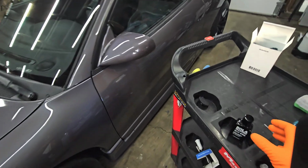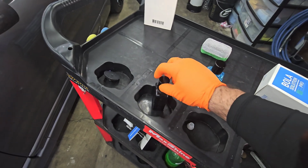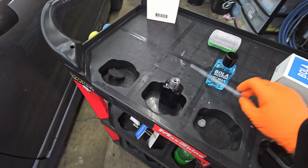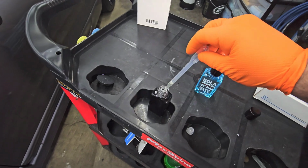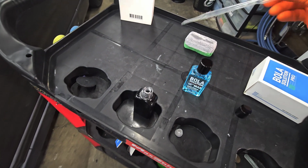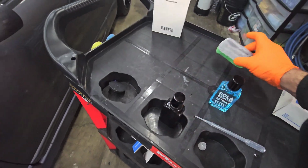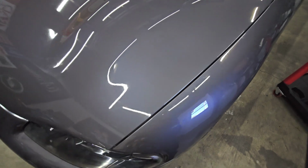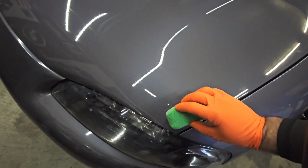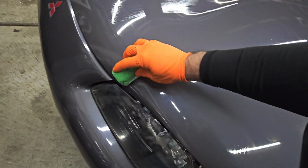All right, so let's get this applied. I'm going to show you guys real quick. Doing this all one-handed on my phone, so y'all got to bear with me. It is a thicker coating. I'm going to put a line down here. That should be plenty. Cap on. All right, let's go ahead and do this install right here. I went down to about right here. So what I'm going to do is we're going to go from here. We're just going to kind of work this section here.